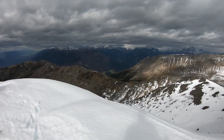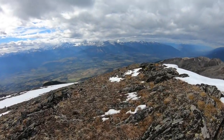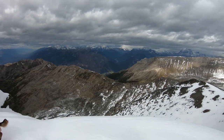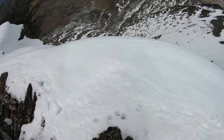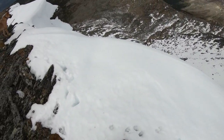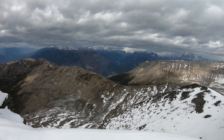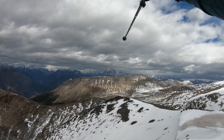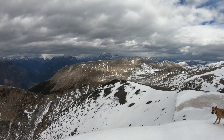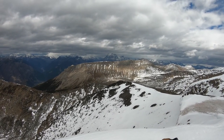What? Yeah, I don't think I should step any closer. It looks like it's a snow cliff. Yep. Right there. Crazy. Way up here. Mount Robson. Straight ahead. Gorgeous.